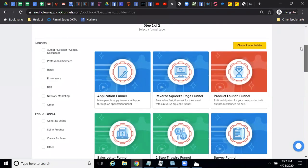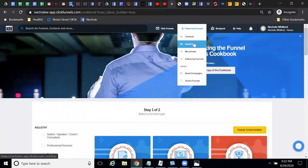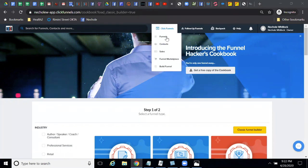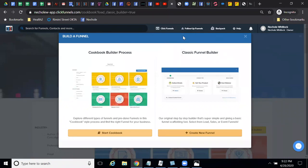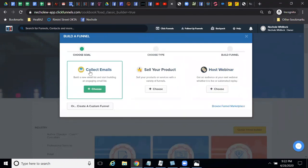And I am going to build a funnel. Classic funnel builder. Okay. So my intent is either to collect email addresses. And when we're talking about collecting email addresses, maybe you have a free giveaway. This has nothing to do with selling a singular product. This is more marketing and affiliate marketing stuff.